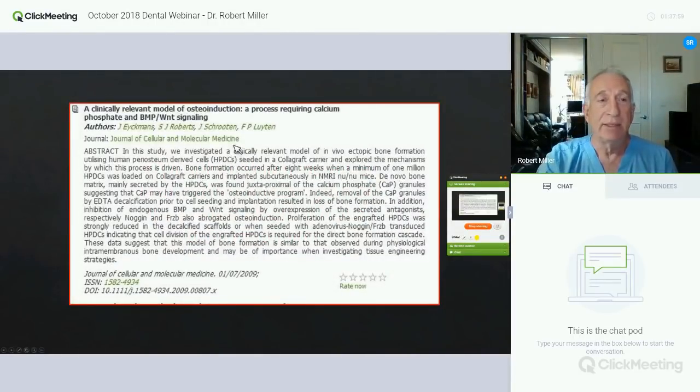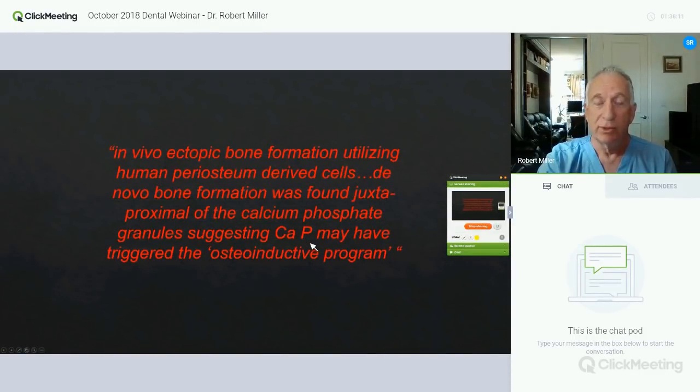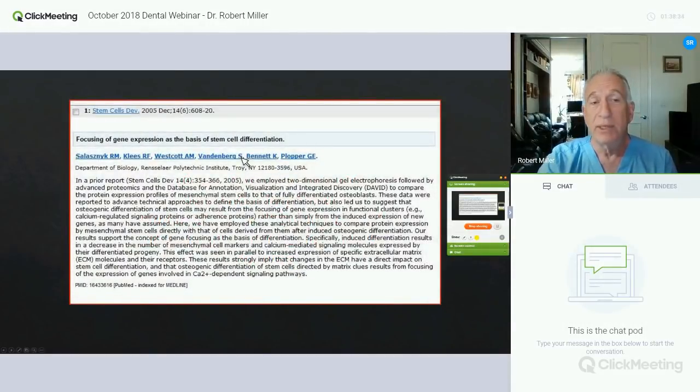Journal of Cellular and Molecular Medicine: a clinically relevant model of osteoinduction, a process requiring calcium phosphate. Ectopic bone formation occurs around the calcium phosphate granules, so it's deemed to have triggered the osteoinductive program. And here is the study on dog dorsal muscle. Calcium phosphate has osteoinductivity after implantation without the use of bone marrow cells or growth factors. So it's a very powerful material if it's used correctly, focusing on gene expression as the basis of stem cell differentiation.